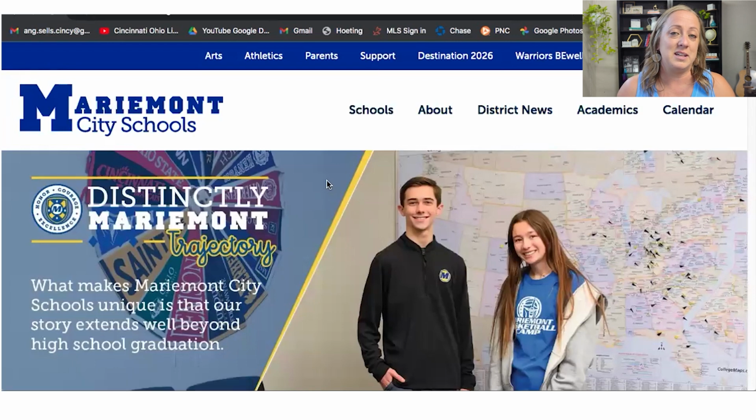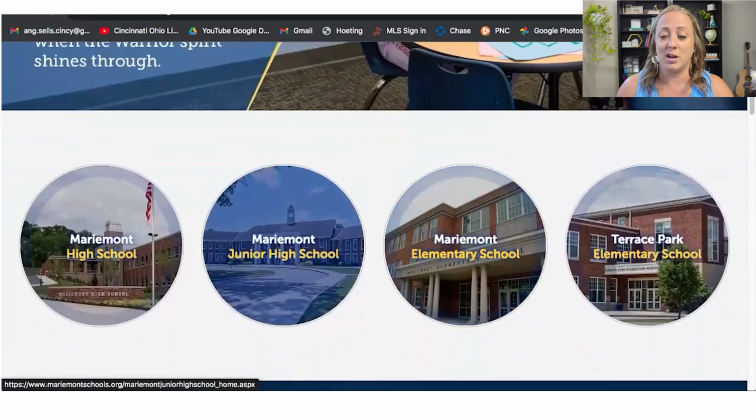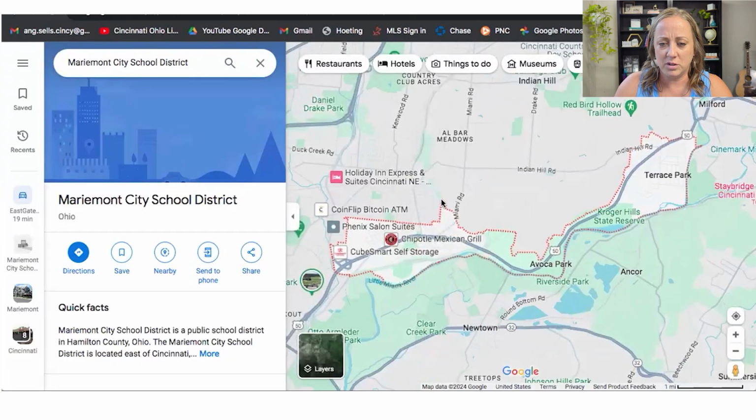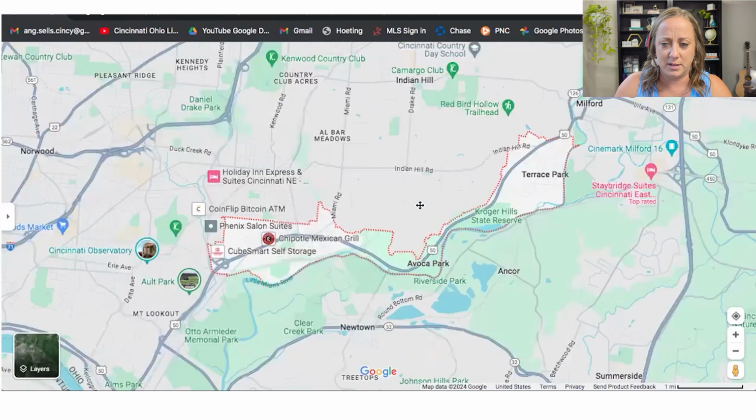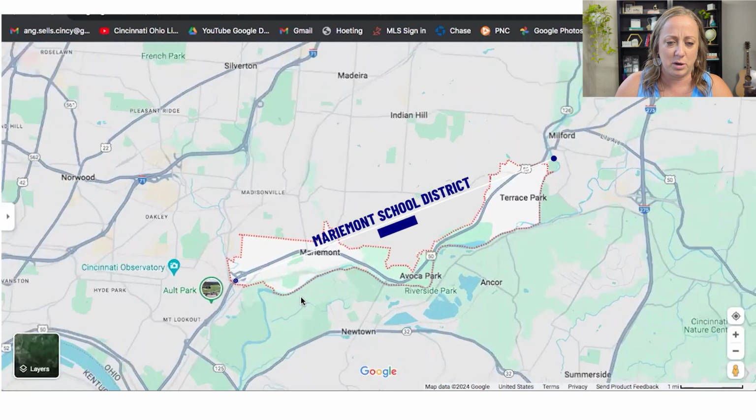All right, so now we're going to take a look at the schools. As I mentioned previously, Mariemont has its own school district, Mariemont City Schools, and they have Mariemont High School, Mariemont Junior High, Mariemont Elementary, and Terrace Park Elementary. You can kind of see from this map here on Google that this is the Mariemont School District, so it goes over here and covers Terrace Park as well.